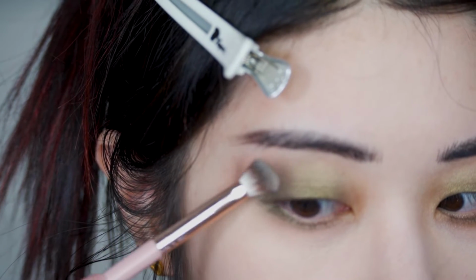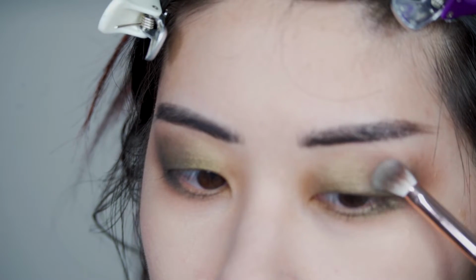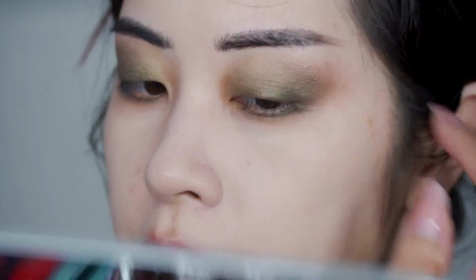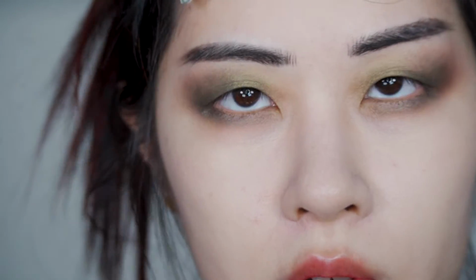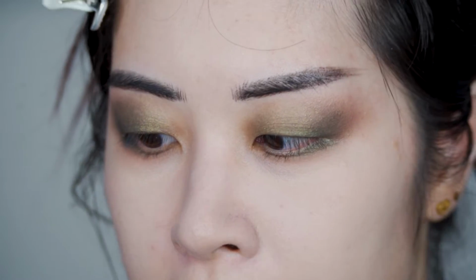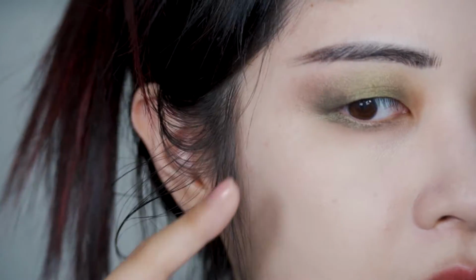Kind of want to darken it up just a little bit. The red tones in the neutral and then the green are mixing to create a little bit of mud, but that is kind of the L that you take when you want to use those two shades together. It's going to get a little bit murky, but other than that, I think it looks okay.